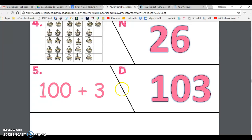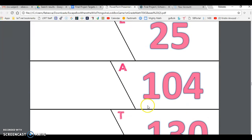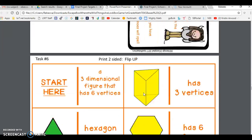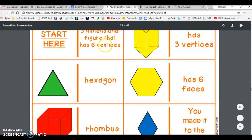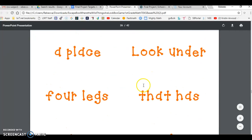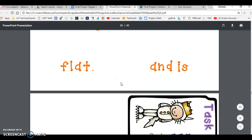So I cut these out on cardstock and mixed them up and put them in a bag. And then there was, of course, these red herrings that you put in there as well, so they weren't really sure. That one took them a long time. There were these dominoes, so you would cut along this line, and you had to put them in order. So like you would start with this domino, go across to this, and then this was the end. And then on the back of this, it was look under a place that has 4 legs and is flat. Well, it was a table.